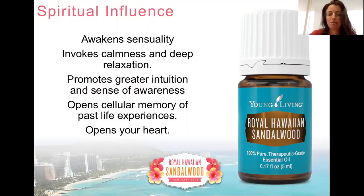And I do remember a man wearing sandalwood once as a cologne, and it was just a lovely, lovely experience to peck that man on the cheek and get that beautiful aroma, actually.